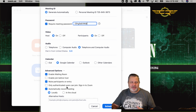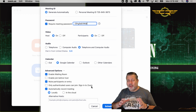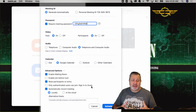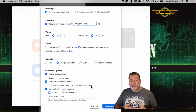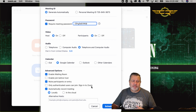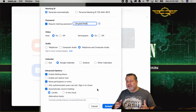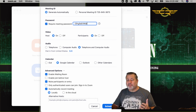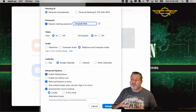You may wonder about "only authenticated users can join." That's good, but right now it's set up to require those folks to have a Zoom account. And I don't know that you want all of your users to have to go get a Zoom account. I don't know that that's the right thing to do. So it would be nice, and I haven't seen how to do it, if it could authenticate with Facebook or another service, Google or something like that. Right now, it doesn't. And the only thing we really left off is the ability to join from a browser. Joining from a browser is really for your end users, to help them out.